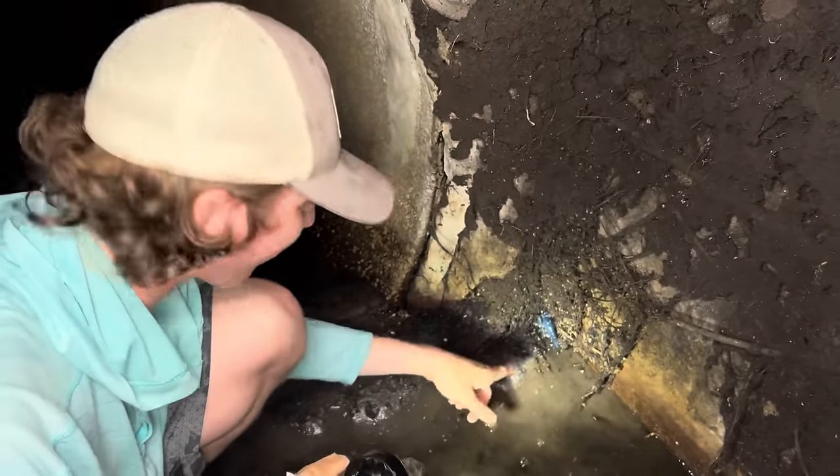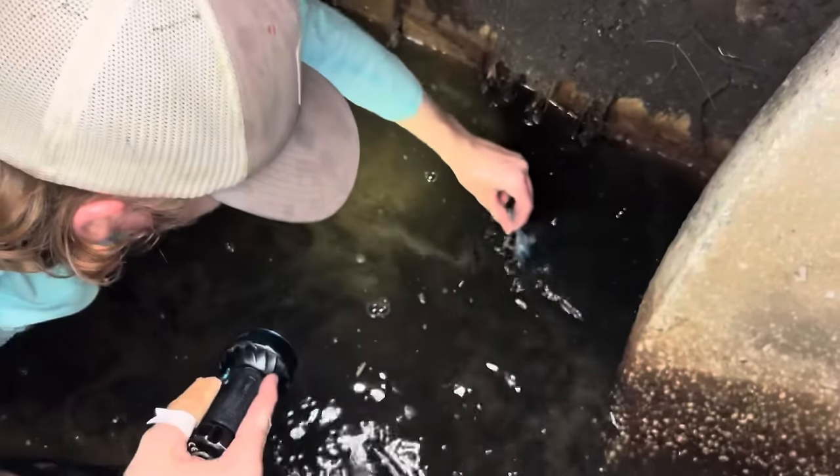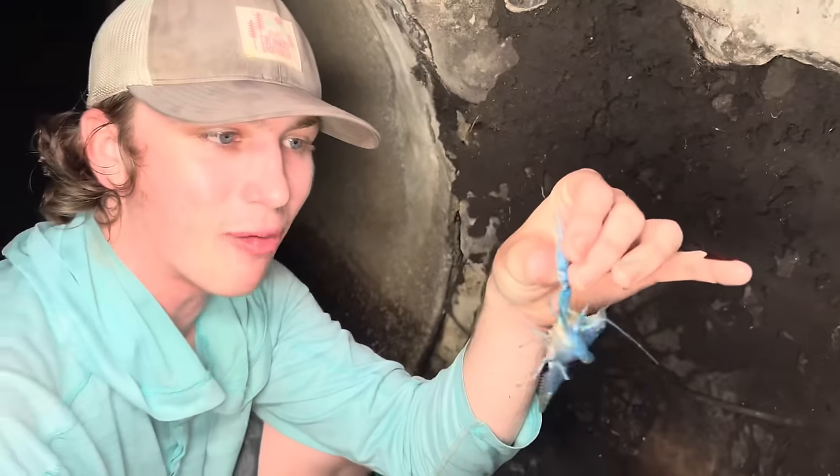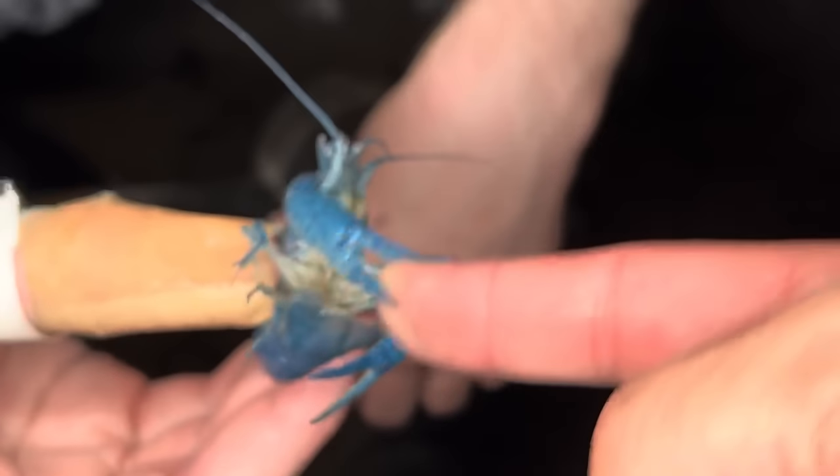Look at this, guys. There's a blue crawfish right here. Maybe he was in timeout. Oh! Oh no! No! No! I got him! I got him by the claw. Look how giant that one is. That's a male, you guys. Handshake? Oh, nice to meet you, you fine young gentleman.